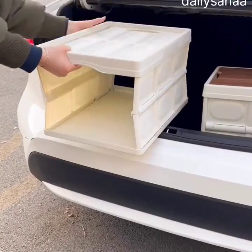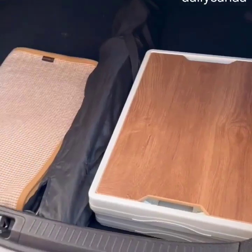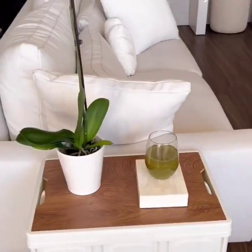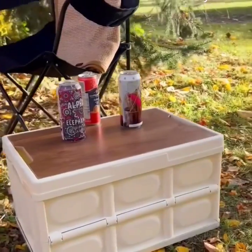Amazon favorites. These foldable storage bins are great having in your car for groceries. They also come with lids so they can be used as storage or side tables for your home. Lastly, they're perfect as picnic tables or for camping.